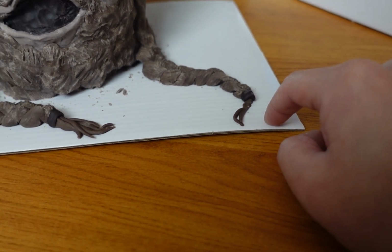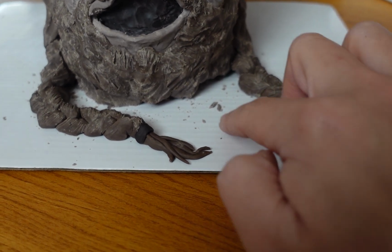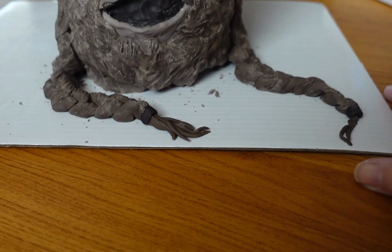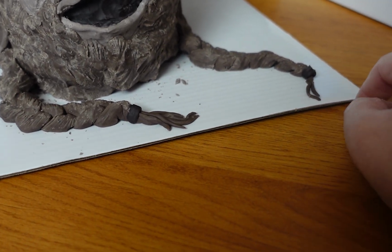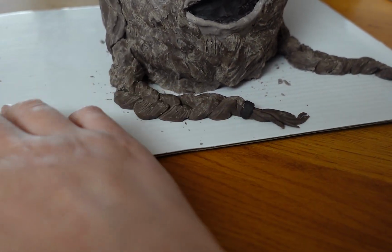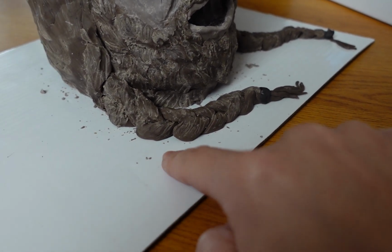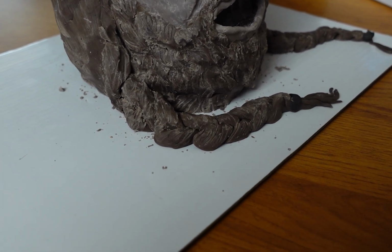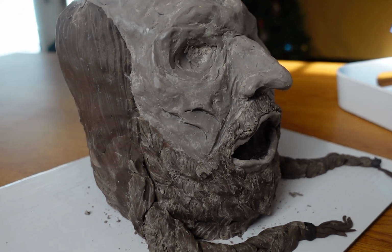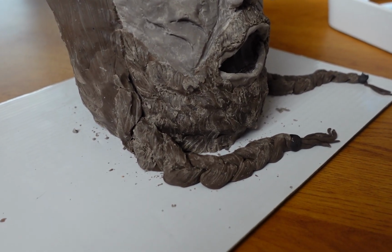The issue is that I don't have any more brown modeling chocolate, so I think I'm just gonna carve out whatever bits that I can just to make those little strands that I'll need. I think I can do it. I made his braids a little chubbier than needed. Like he has beautifully braided hair when really he's like a corpse or the head of a corpse. So it'll be okay if he has a few straggly braids, I think.